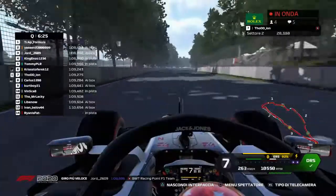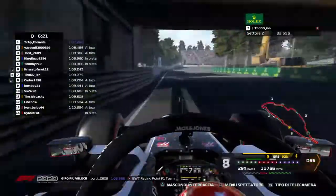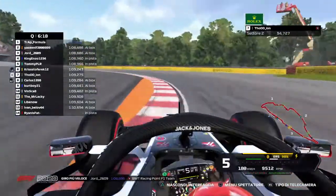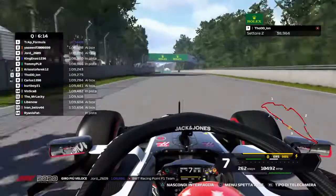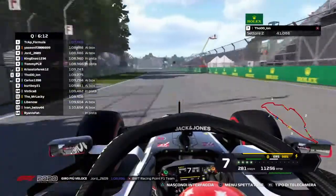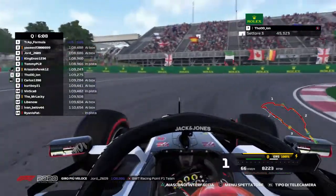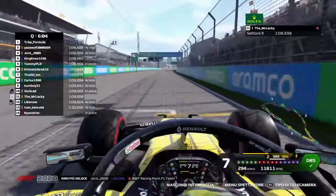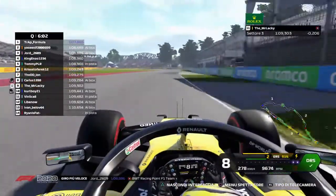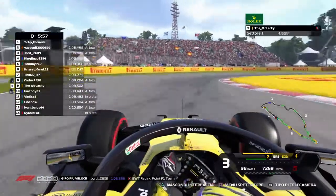GG. Incredible. In the meantime, Thought had started his fast lap on softs, however got his lap invalidated. And I don't know why he's still kind of going fast. If I were him, I would slow down to maybe save the tires and cool them. Mr. Lucky crosses the line, he improves, does a 109.3, which puts him P9.